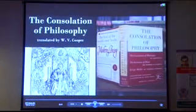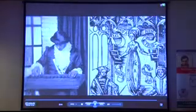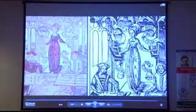There's a 14th century manuscript of Boethius's The Consolation of Philosophy. There appears a well-known drawing of this kind of competition that is being judged by the goddess of numbers.